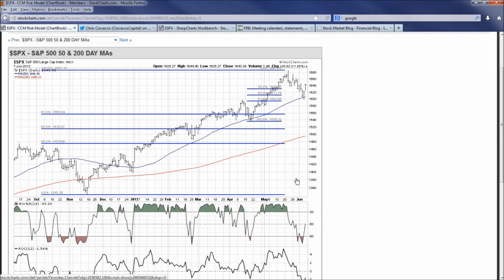This is a daily chart of the S&P 500 index used in the CCM risk model. These are fibs. This is the 50-day moving average. Stock market held near the 50-day. It's important to note it is not unusual to get a close or two or even three below the 50-day. Where you get concerned is when you get a close below the 50-day here and the slope of the 50-day starts to roll over. Here we ran into a bullish and upward sloping 50-day moving average, and you can see intraday on Thursday we dropped below it.